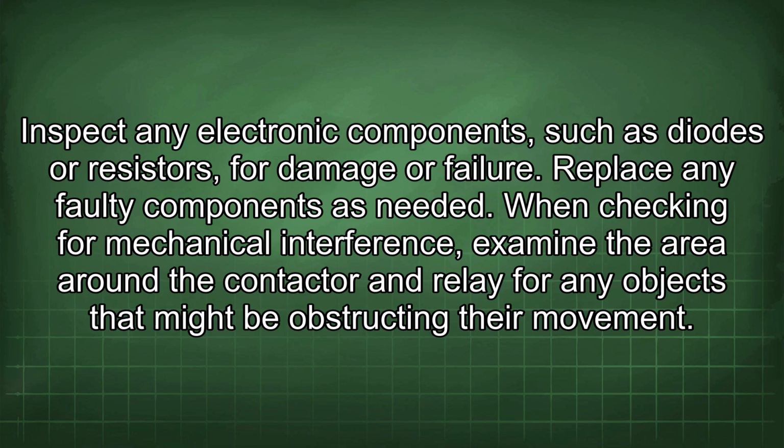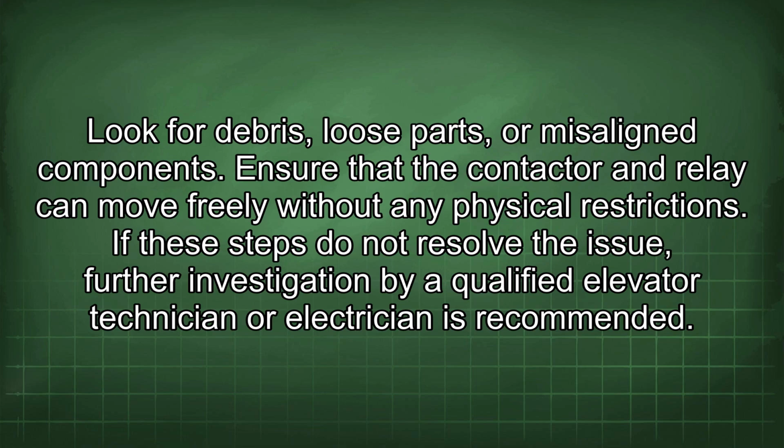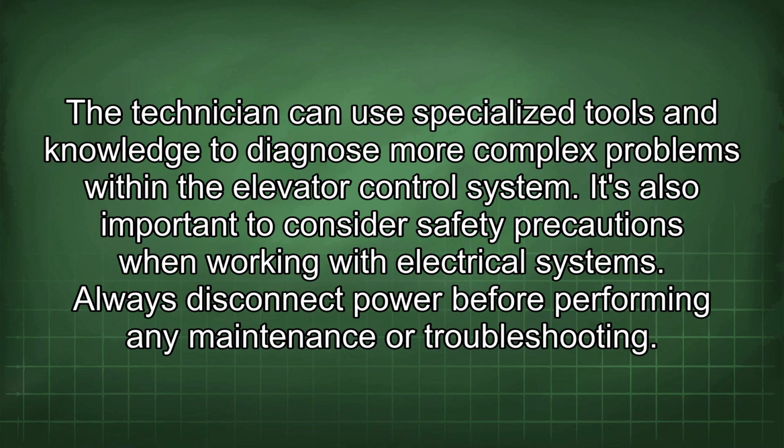When checking for mechanical interference, examine the area around the contactor and relay for any objects that might be obstructing their movement. Look for debris, loose parts, or misaligned components. Ensure that the contactor and relay can move freely without any physical restrictions. If these steps do not resolve the issue, further investigation by a qualified elevator technician or electrician is recommended. The technician can use specialized tools and knowledge to diagnose more complex problems within the elevator control system.